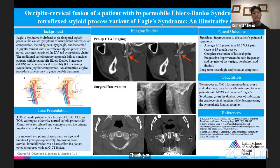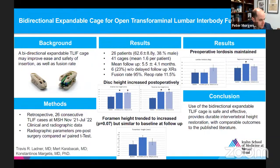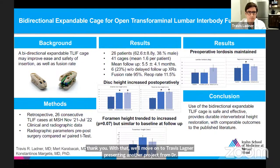Okay. Do we have any questions for Richard? Okay. Thank you. With that, we'll move on to Travis Ladner presenting another project from Dr. Margetis' group. Hi, Travis. I'm a PGY7 in the department.